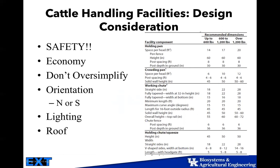Something to think about is we always see scary movies, where you think, don't go in there. The cow has that same mindset. Unless they can see that it's going to be a safe environment to enter, they're going to balk or reduce the flow going into these facilities. So lighting can be an important issue.